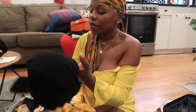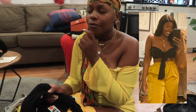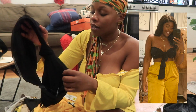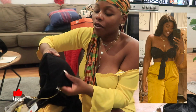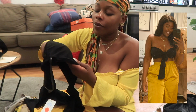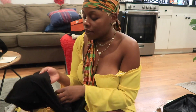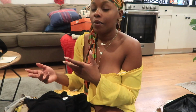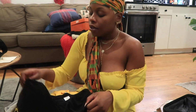So I also found this top right here, which I really, really like, and I paired it with these really cute pants that I got from Fashion Nova. This is such a nice top. It is a bralette that ties in the front, but it does have cups, so that's one reason why I really like this one. Now I got this one in a size large. They only had a size large, so I was like, you know what, my boobs are big anyway, so maybe the cup size is gonna fit fine, and the fact that you can manually tie it in the front, it works so fine. So the size large is gonna be fine. So this is really cute.